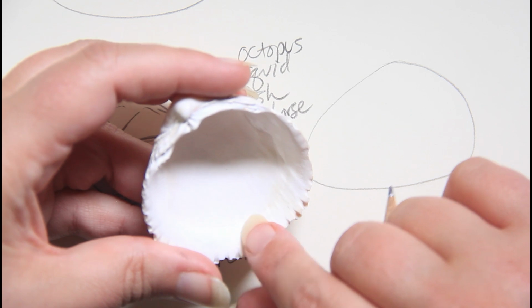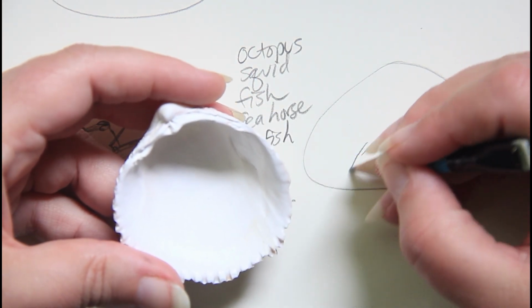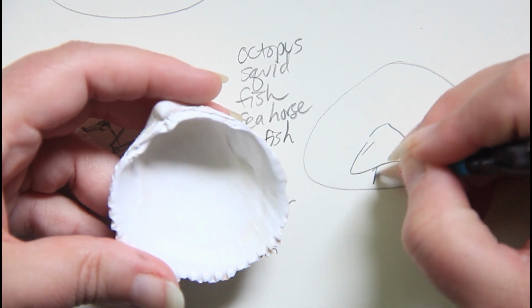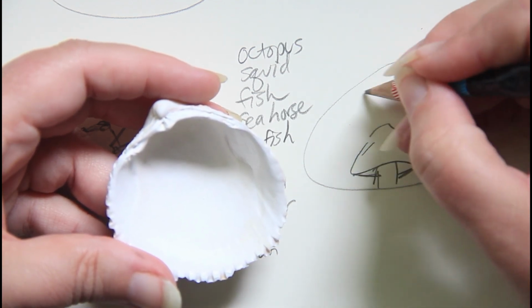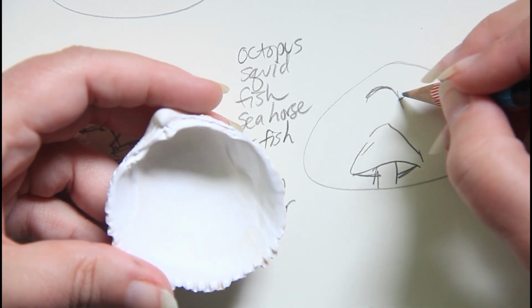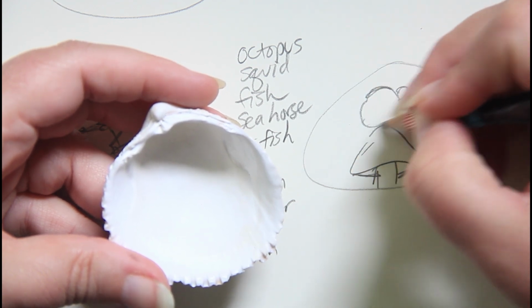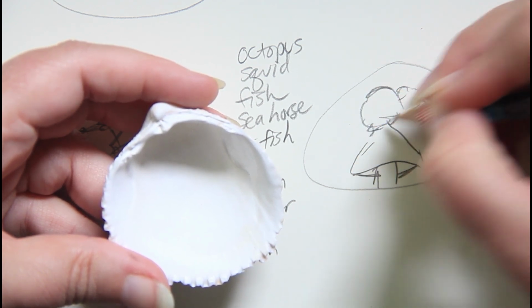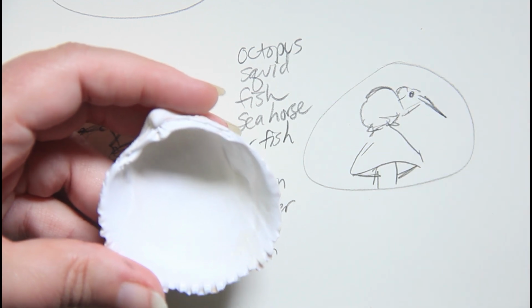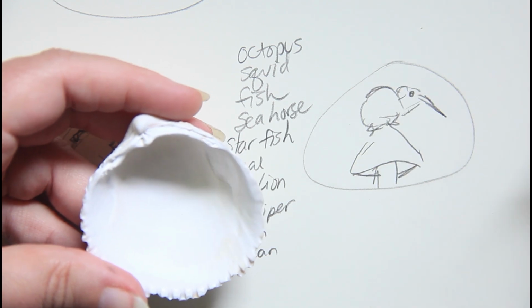Like a bird sitting on a mushroom. If it's just the mushroom top and there's a bird, how would I do that? What's the best way to do this? Like a sandpiper sitting on here? Well, I really don't know how they fold up their legs though. I would have to research that. He kind of looks like a kiwi bird, doesn't he?